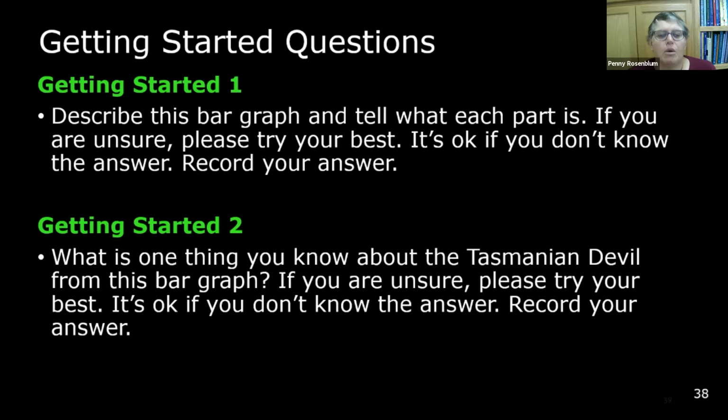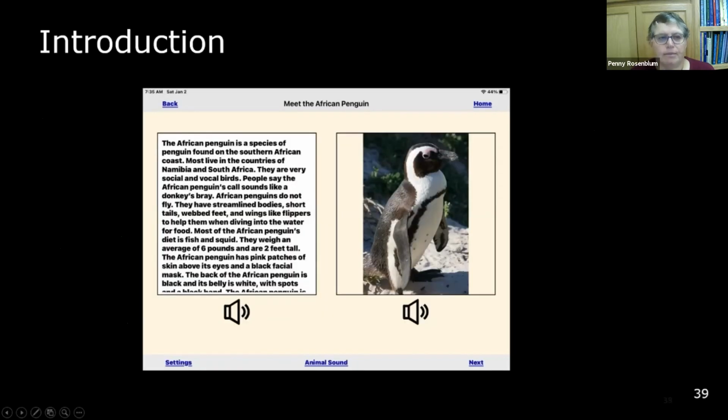Second, getting started. What is one thing you know about the Tasmanian devil from the bar graph? If you are unsure, please try your best. It's okay if you don't know the answer, record your answer. So you can see where your students are with their knowledge at the beginning of the unit before they go through and learn techniques for, in this case, gathering information from bar graphs.